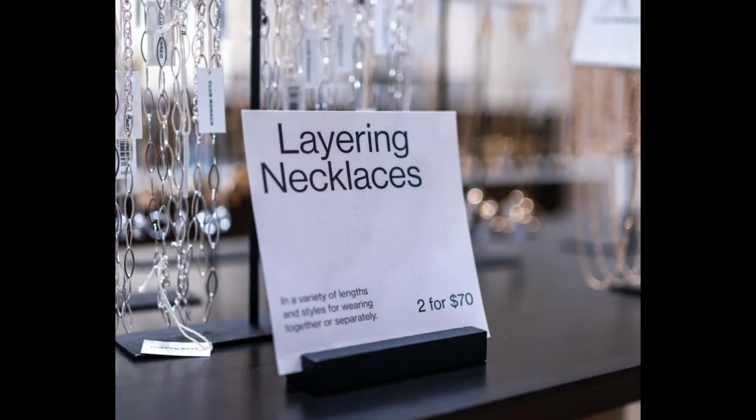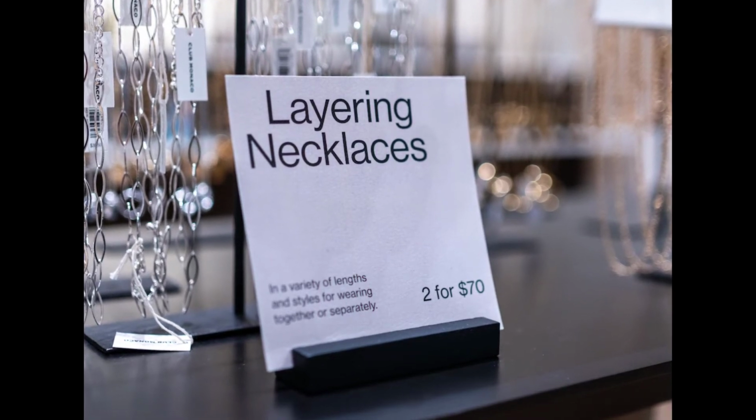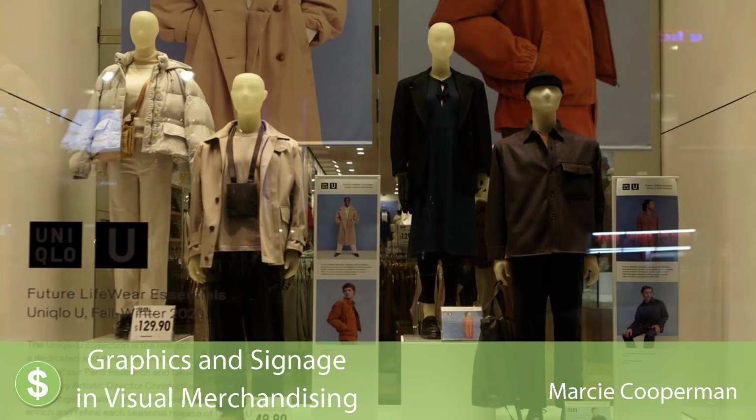buy. Brands also use the display to show the customer how they solve her needs so that she can establish an emotional connection with the brand. Graphics and signage really work hard for the merchandiser and get their story across.